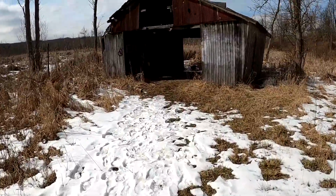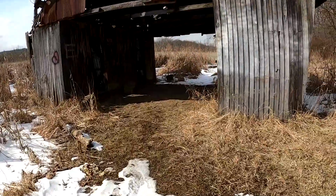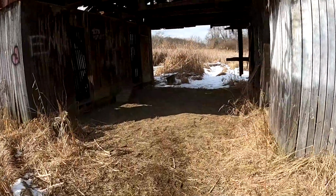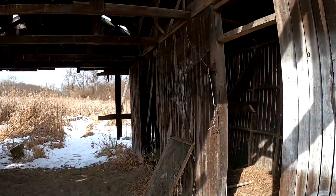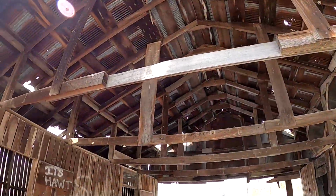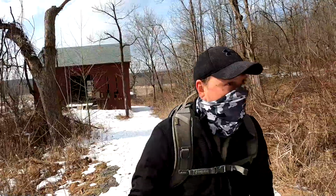People go back here and graffiti it. Yeah, it's a shame people graffiti it. Even most of it's not even good. Like maybe if it was good, you could make a case for it being some sort of art, but... I bet this was a chicken coop. I am only guessing that because of all the wire that they laid down.